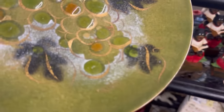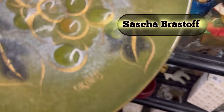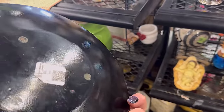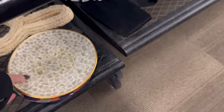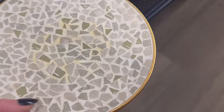Let's see who made this. Oh, that's a Sasha B. It's grapes. Be cool if it was a horse or something, but that is a Sasha B, so that's got some redeeming qualities. $3.99, and wait a minute. I love these, too. I'm not crazy about this one. $2.99, though.